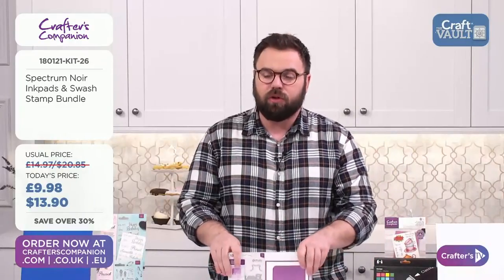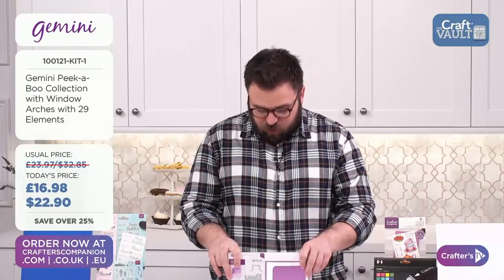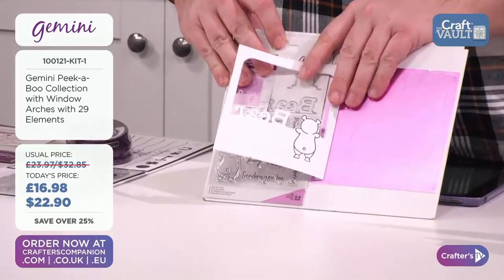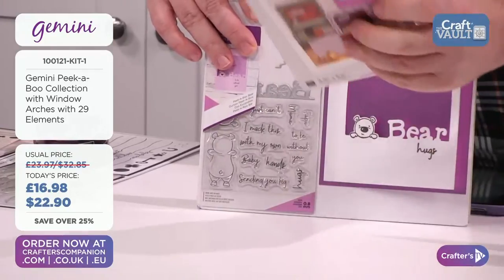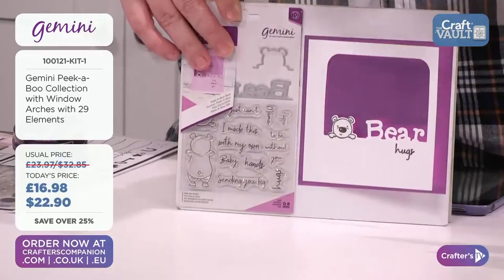Let me go through what you're getting here in this Peekaboo collection, which is what we're going to be looking at next. So what you're getting are the two different characters in here. So you're getting the bear. I love the fact that you get the inside and the outside. Now, the great thing about this is you're not only getting the characters, you're also getting the arch dies to cut the aperture into there, which is fantastic. So we're going to include that for you.